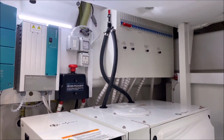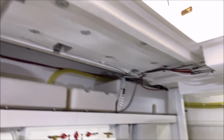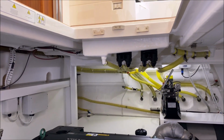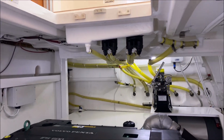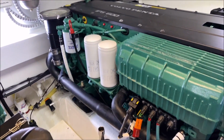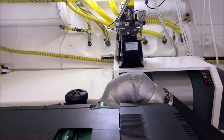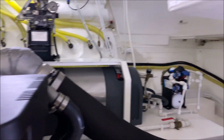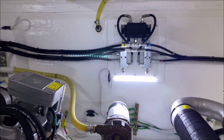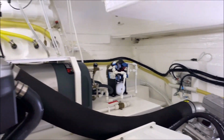So everything's nice and easy to get at. Nice, easy, well laid out engine room. Lots and lots of space. That's your second entry. So your ladder you can move between both entries, but as you can see, plenty of room to get between the engines. You can get over the side of the far engine. You can get right to the transom of the boat, and we've got this nice LED lighting in here, which makes owner's maintenance an absolute doddle.